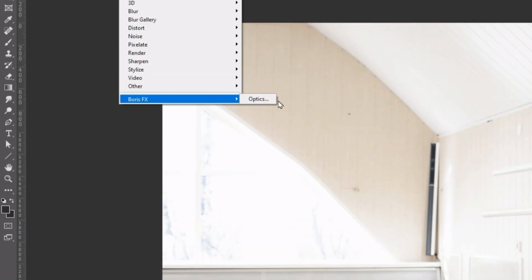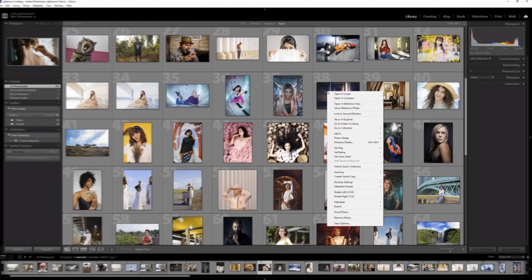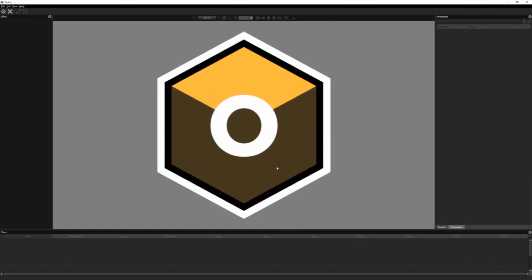A few times a year, there's inevitably a piece of software that's released that really causes a splash in the industry. And I like to try new software. I'm not opposed to putting new things in my workflow. And so as a photographer, or maybe if you're a graphic artist, I think it's really important to see if there's something out there that could make our jobs a lot easier. So I was really excited when Boris FX released their new photography suite, Optics.